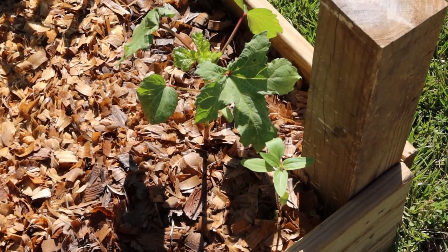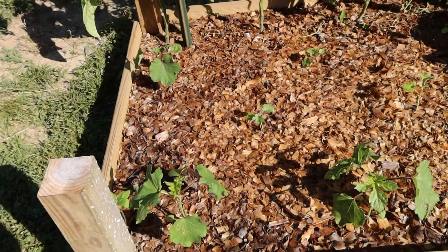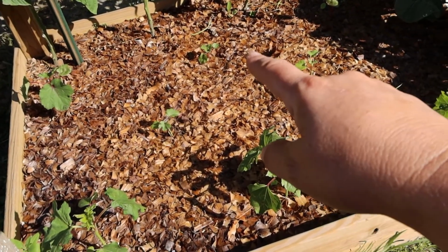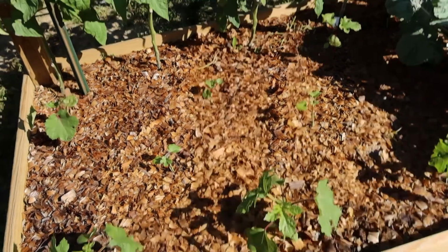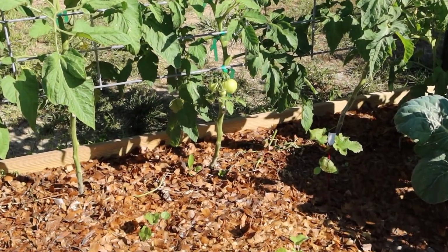Right here in the corner is another one of the Autumn Beauty sunflowers I popped in near the okra. On this side we have our 6 okra plants, actually 8 now. 3, 4, 5, 6, and then 7 and 8 here in the middle. You can also get a better view of that Abe Lincoln tomato from back here.